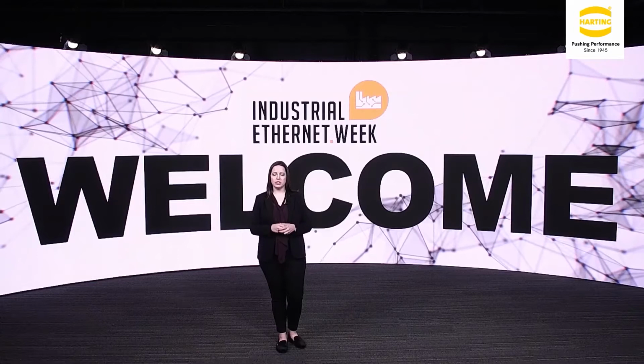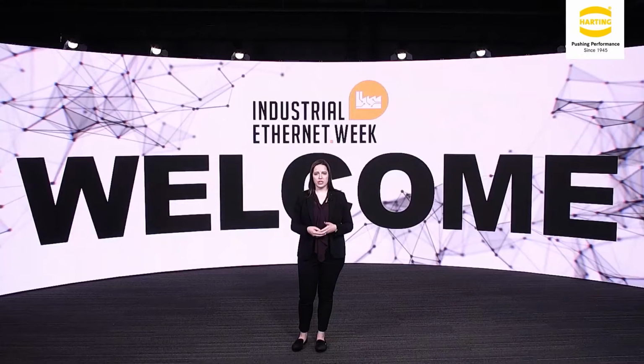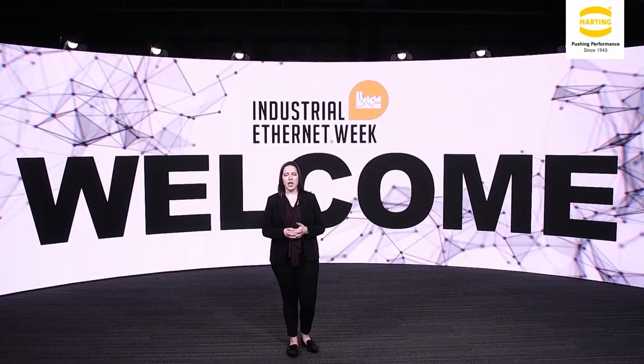Tomorrow, we look forward to focusing on how to select the right Ethernet technology for your application. And lastly, in session three on Thursday, we'll focus on the latest trend in Industrial Ethernet, which is single pair Ethernet and its emerging role in industrial applications. Now I'm going to turn it over to Nazario to introduce the subject of today's panel.